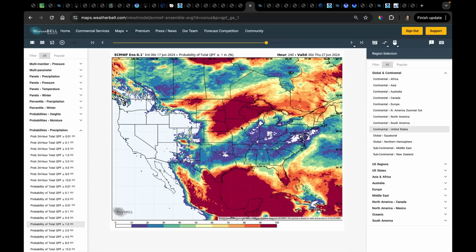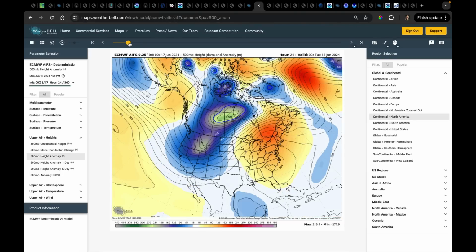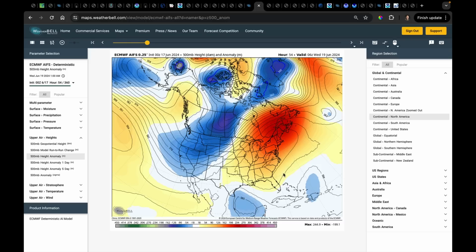So it's important to know that when I see hot and stormy, that is a recipe for flash drought in certain areas as well. Going out there and just getting an idea of where this pattern goes, I think my main story for you is this. Here's the large ridge.